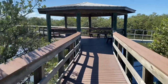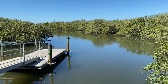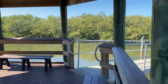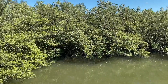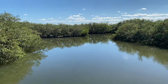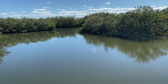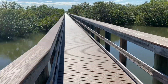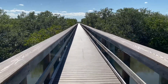All right, we're going to pause here. Oh, nice tributary here. Again, another kayak or canoe launch. And up close view of the mangroves. And there would be a jungle out there. It's probably one of the best places to kayak in Florida. We're going to continue on through the mangroves.